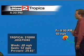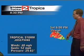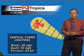Take it back out to the tropics now, well into the Atlantic. Here's Josephine, and Josephine, bye-bye. Just about gone at this point. It diminishes into a tropical depression, or is forecasted to diminish into a tropical depression and get on out of here, so we don't need to worry too much about that. Ike, however, is another story.